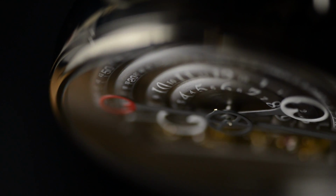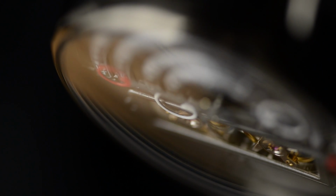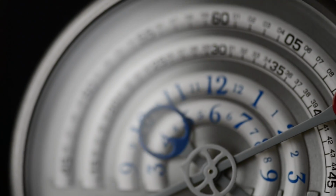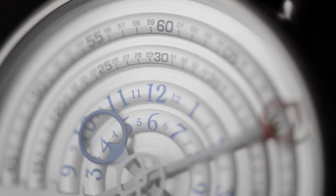There's something beautiful about a mechanical watch. It's a simple, yet complex machine. You won't see people wearing something on their wrist that looks like this, that shows time like this. XERIC is back with our second collection, the HALOGRAPH.